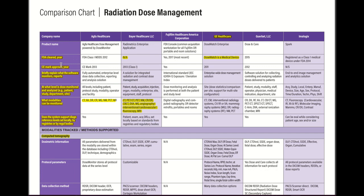So now they had given a chart here where various companies had released their products related to radiation dose management. And as a matter of fact, these can be medical devices as well as software. For example, GE Healthcare has released Dose Watch Enterprise, and that is a medical device itself, not a software. For example, here in the category you can see FDA cleared year, CE mark approval.